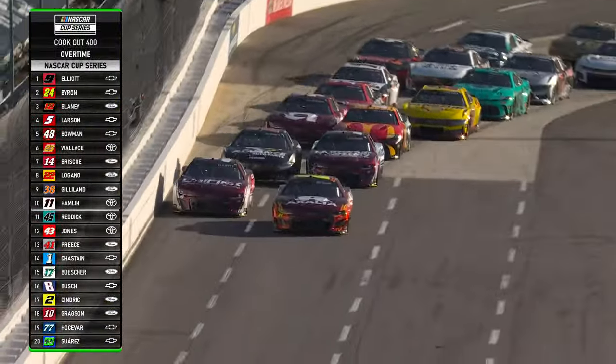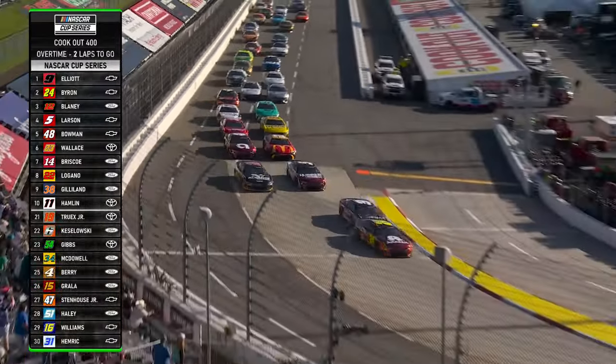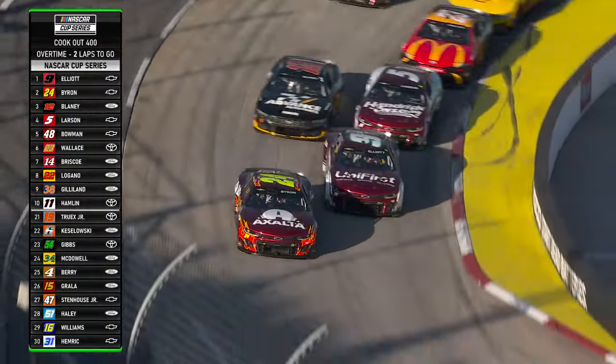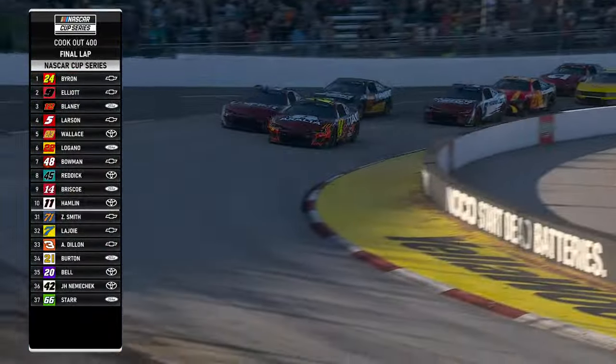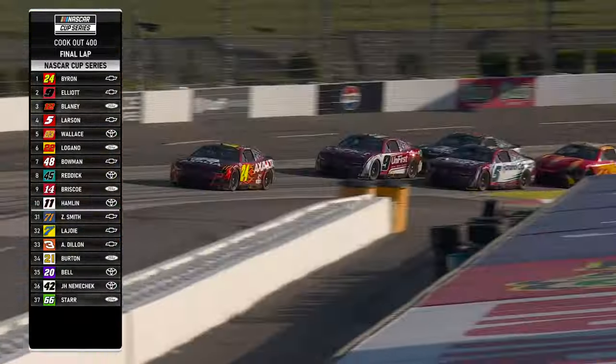Stuck pretty good there, Kevin. I'm surprised. Three wide back there. Hamlin still 10. Elliott put the bumper to him. Chase Elliott to third. Crash in turn four. Three cars around. I think they made a white flag. No flag. White flag. Green, green. Everybody gets away. Slipping and sliding around.